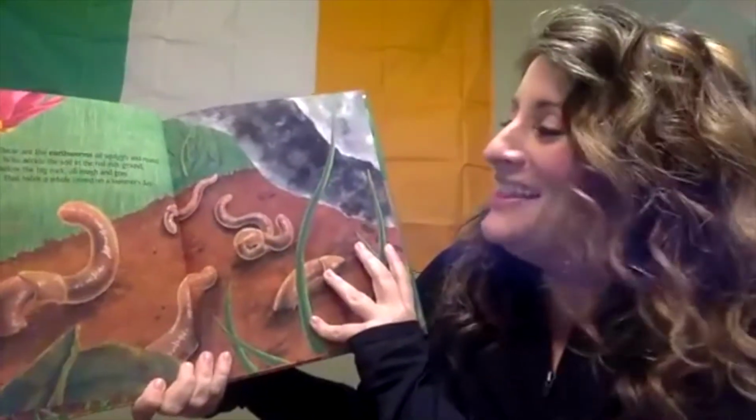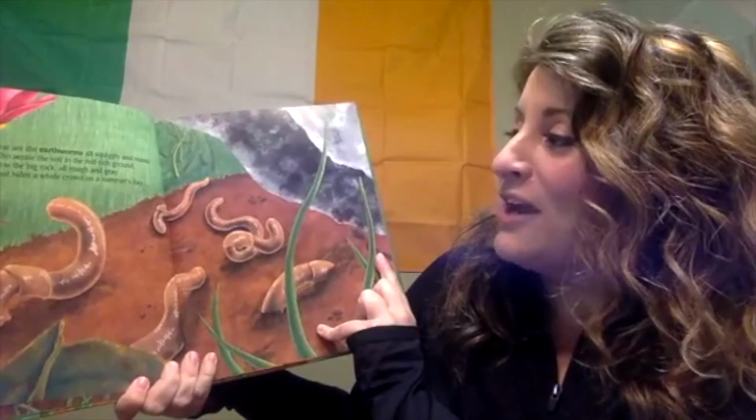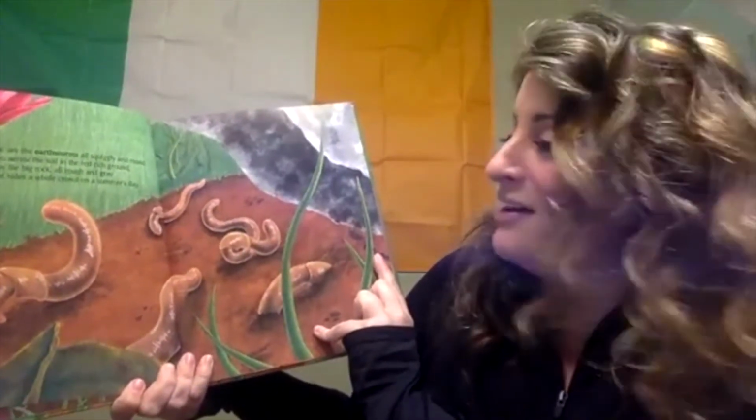Here we go. These are the earthworms, all squiggly and round, who aerate the soil in the rich red ground. Below the big rock, all rough and gray, that hides a whole crowd on a summer's day.